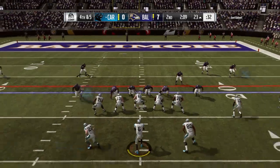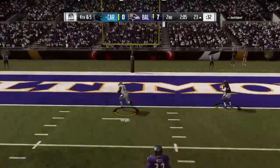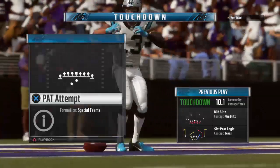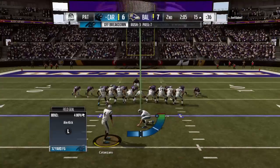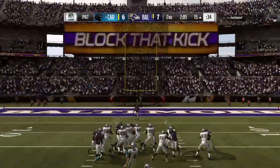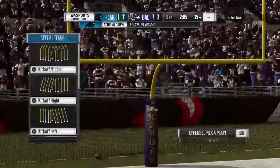Hurry up, here we go. Now they'll throw here out of the gun. Got a man, it's Wright, and he will take it across for a Panthers touchdown. Jarius Wright, 23 yards for the touchdown. And the Panthers are now an extra point away from tying up this game.